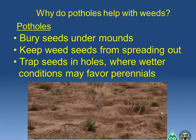The benefits of using the pothole method are that it can bury the seed bank in a way that keeps some of the undesirable species from germinating. It keeps seeds from moving across the landscape, and it can trap seeds in holes where it might be too moist for the cheatgrass, but the desirable species down there have a little extra moisture to outcompete the non-desirable species.